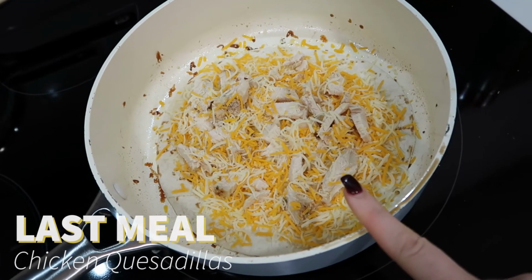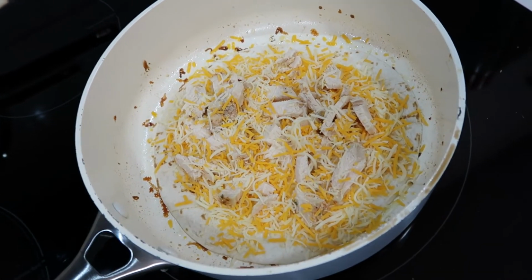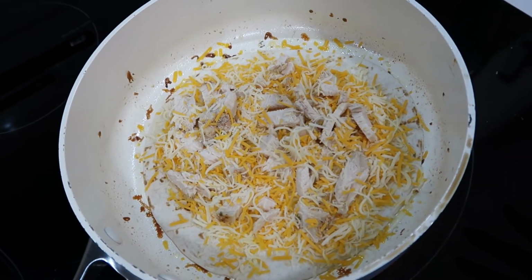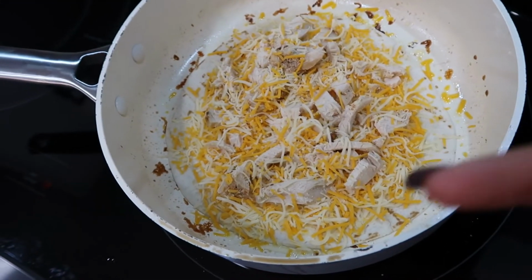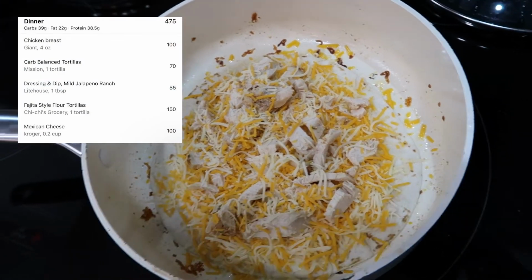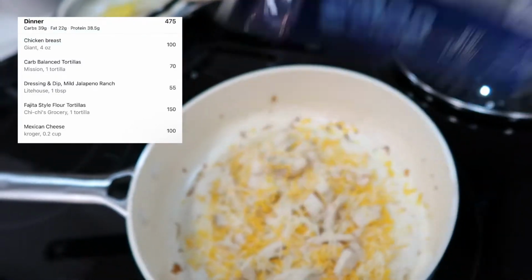Okay, last meal of the day. We are doing chicken quesadillas. So I am using a carb balanced tortilla, and I threw away the plastic to it, so I don't know the calories off the top of my head. I will put them somewhere on this screen for you guys. Using a carb balanced tortilla, I am using some of this Kraft Mexican cheese. One serving is 100 calories.